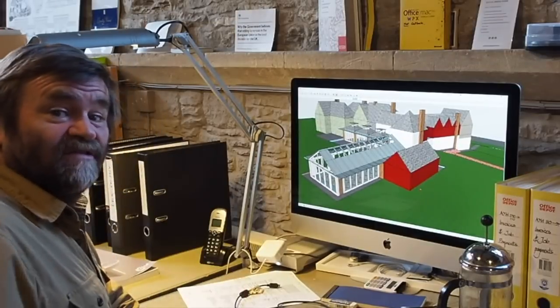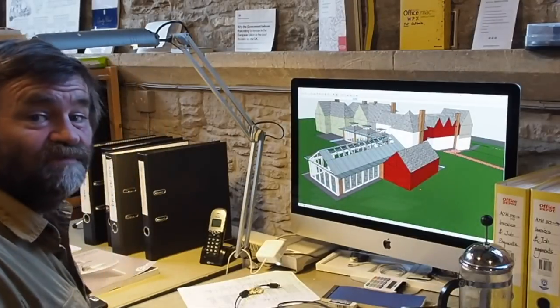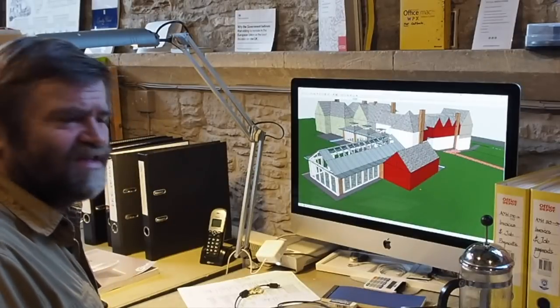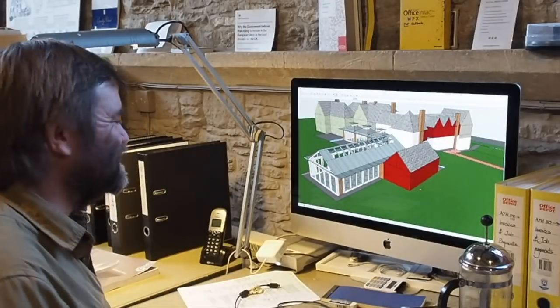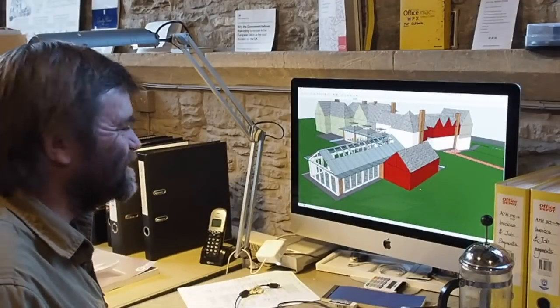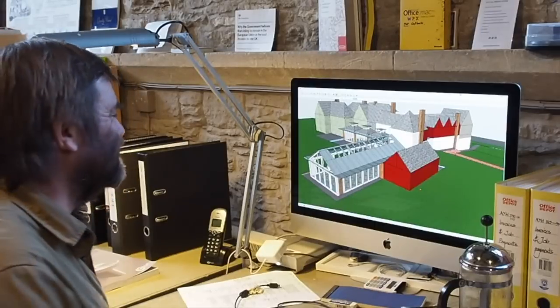It's always a good idea not to change your mind when you're on site, because it just creates lots of work for architects. We'd prefer to design the building and just leave it at that rather than keep chopping and changing. But there we are. That's what often happens.